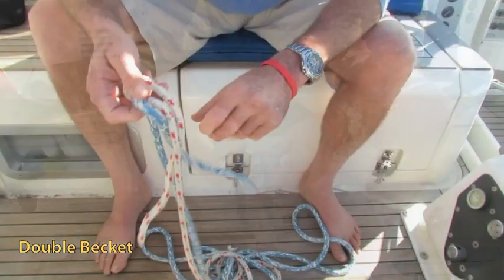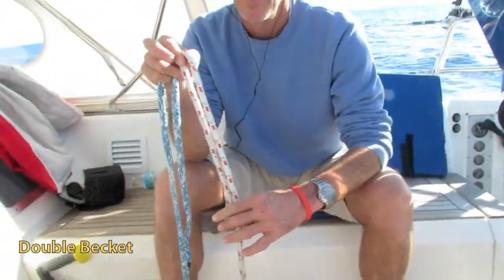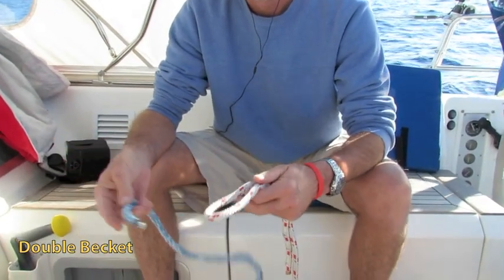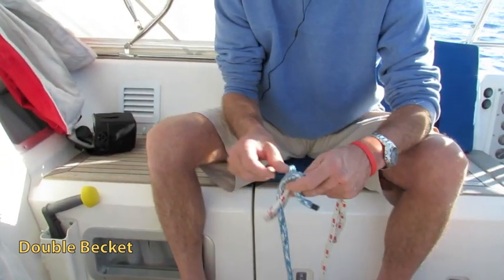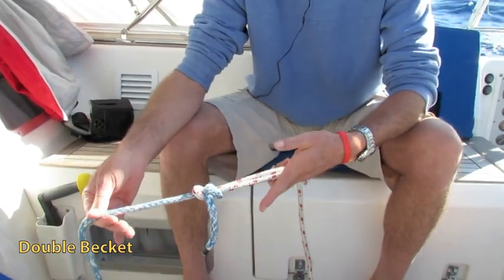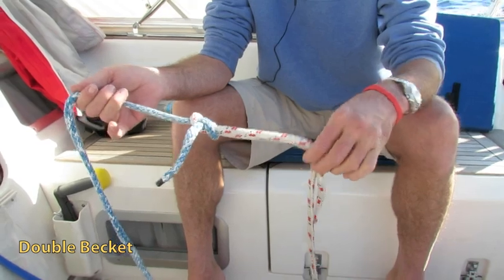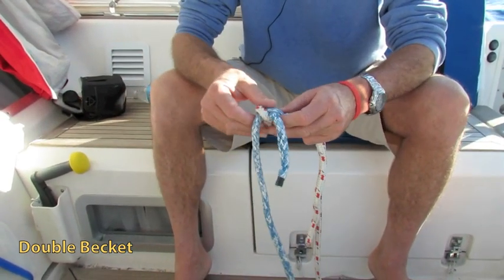If you had an eye in this line and you needed to tie another line to it, it's as simple as going through the eye and doing that hitch. And now you're secure. This has got an eye, so it's secure. Nice.